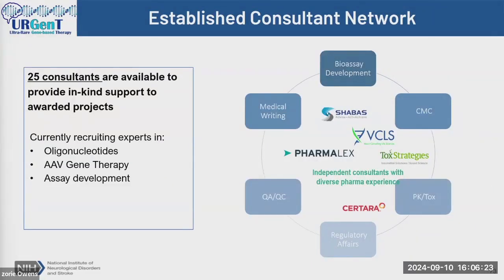And then we have the ability to provide you with the knowledge of 25 consultants that we have established contracts with. And they can include things like medical writing, working with you to write your IND, regulatory affairs, and bioassays, et cetera.